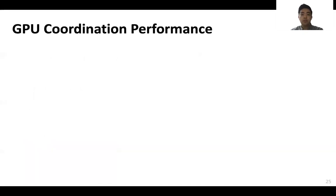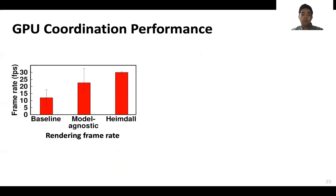Let's first see the GPU coordination performance of Heimdall compared with baselines. In terms of rendering frame rate, baseline suffers from low frame rate as well as heavy fluctuation. Model agnostic partitioning enhances the frame rate as it avoids DNNs from taking the GPU for too long, but it still suffers from fluctuation. On the other hand, Heimdall supports a robust 30 frames per second rendering frame rate.